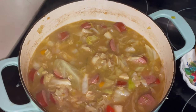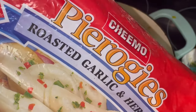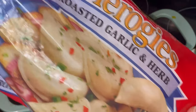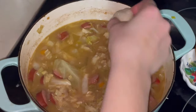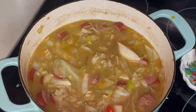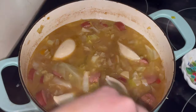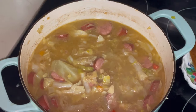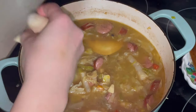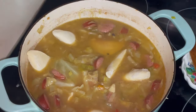My girls are die-hard Mrs. T's pierogi fans. It's what they like, but I don't expect them to really be having this today, so I'm using these that I had in the freezer, roasted garlic and herb. We like these. These are more of a doughy kind of pierogi, so this is going to be perfect for this. And I'm just going to plop them in individually. That way they don't form into a clump. But I expect these to absorb all of the yummy flavors from this. The kids might not be interested in this one, but the adults certainly are going to enjoy this.